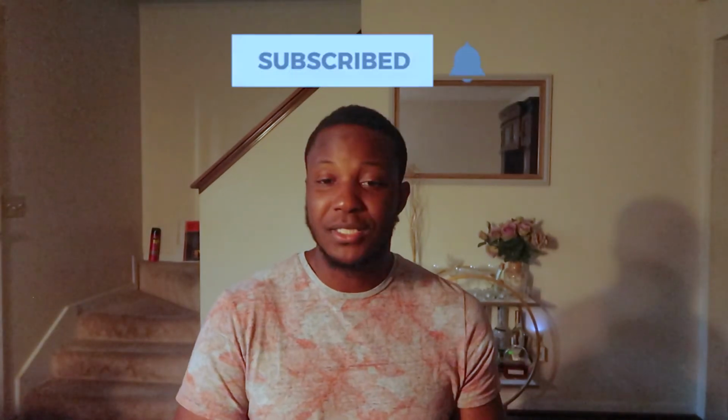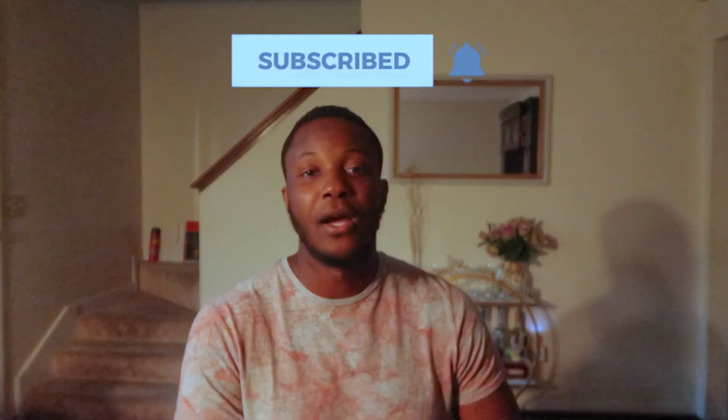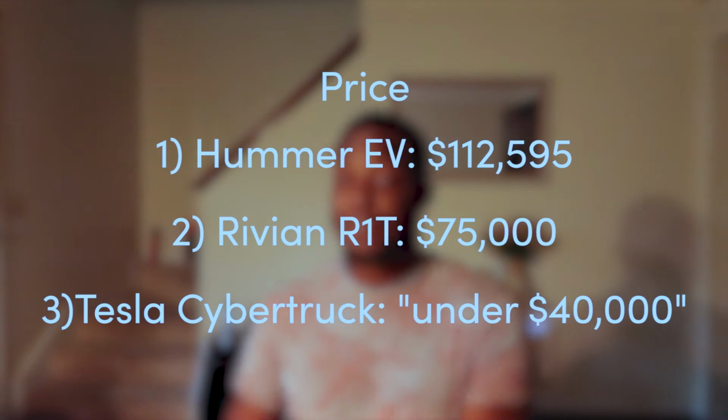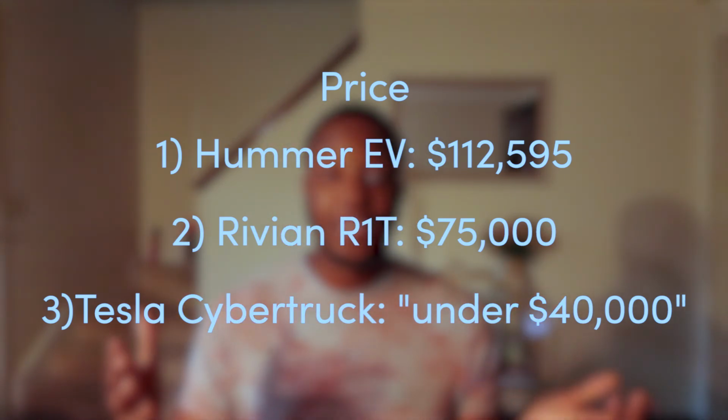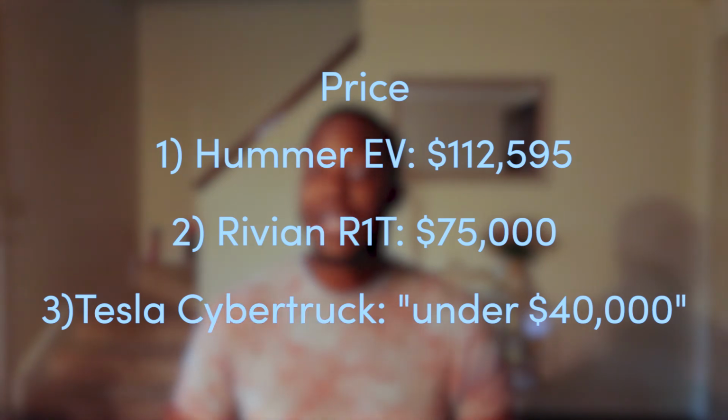However, moving on to the last vehicle, we're looking at the R1T Rivian, which is going to be worth $70,000 plus, starting at $70,000 and upwards of that. So from most expensive to least expensive, the Hummer is the most expensive, followed by the R1T, followed by the Cybertruck, which is going to be $40,000.